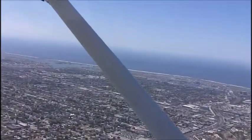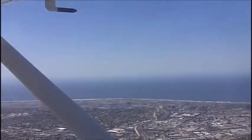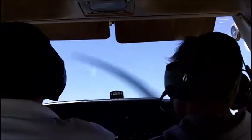That's kind of interesting, you look at the cloud factor, you can see the wind's actually going this way, rather than that way. Wind check. Wind 220 at 15. Yeah.